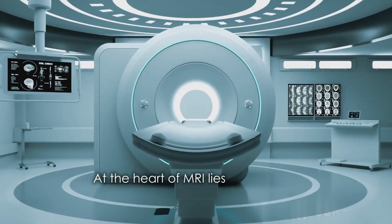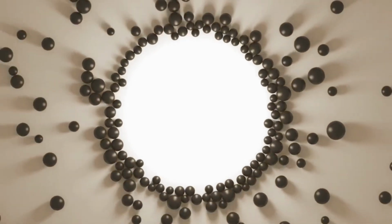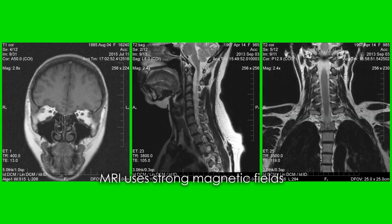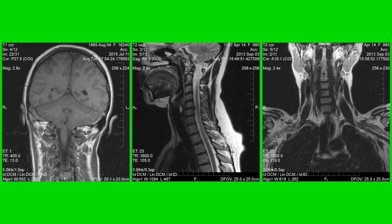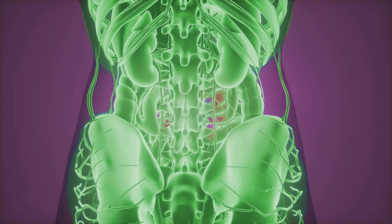At the heart of MRI lies magnetism. Everything around us has a magnetic field. MRI uses strong magnetic fields to create body images. The body is mostly water.